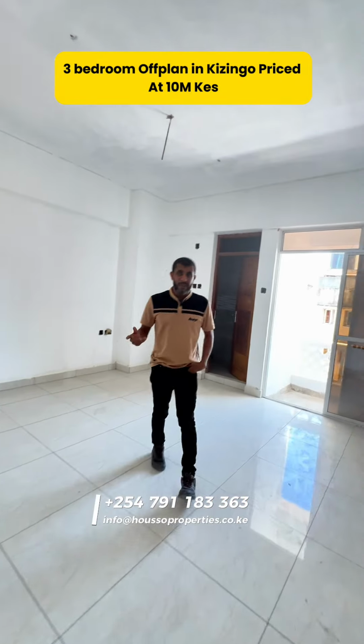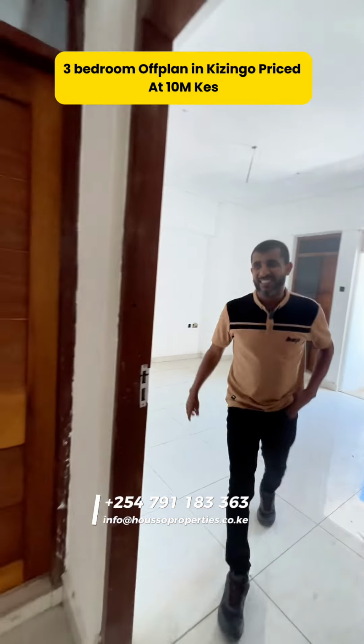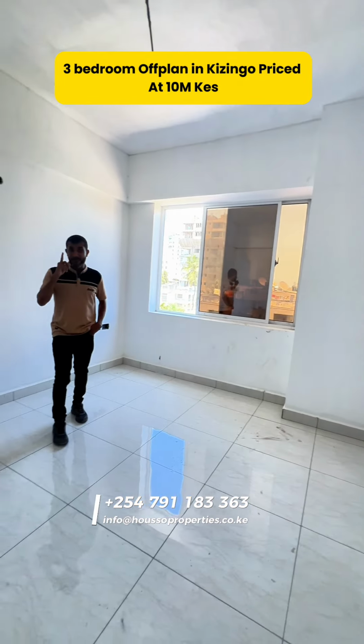Your second bedroom, 4 meters by 4.5 meters of space, plus a balcony. Bedroom 3, 3.5 meters by 3.5 meters of space.